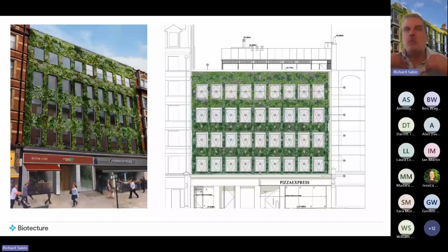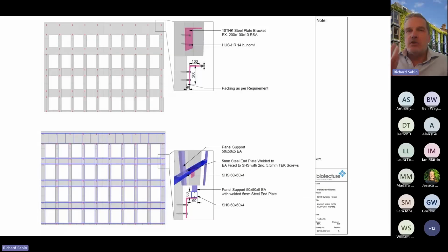CGIs are something that, because what we do is so visual, we can produce to help explain, sway or inspire clients into the idea of green infrastructure and what we can do. And I'll come back to the planting in just a sec. Structural fixing. So we dealt with the structural fixing in terms of how we do that in other instances.